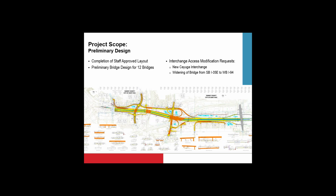But also, as a result of the change in access along 35E, we wrote the interstate access modification report. We actually ended up doing a second one for the widening of a bridge for the ramp that goes from southbound 35E to eastbound 94. So that also required a similar document.